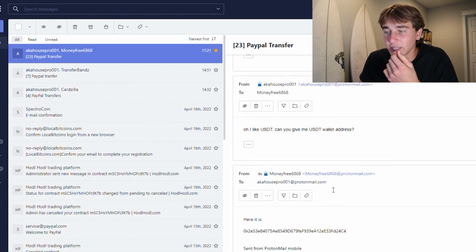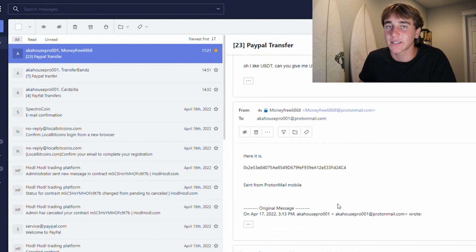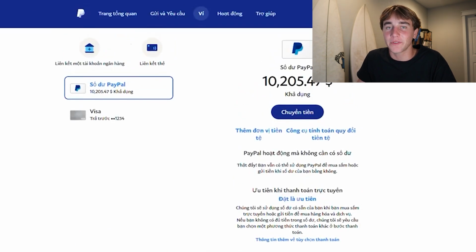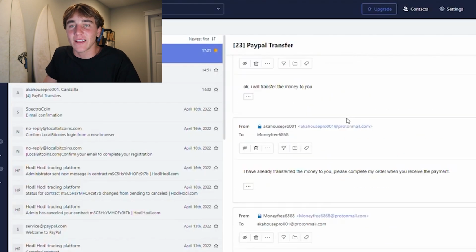So I just kept messaging him here back and forth, and then he finally sent me his crypto wallet, so I decided I would send the money. Now after waiting for literally up to 3 days, he finally sent me the logins, and for some reason the PayPal was in a whole different language, but it did have a bunch of money in it. This must have been his only account that he had, because look at this, it literally has 10K in it, and I was actually messaging him a lot and spamming him kind of, and he finally sent over this account.